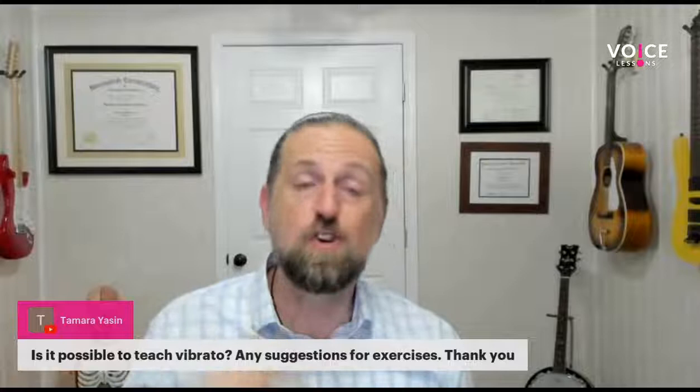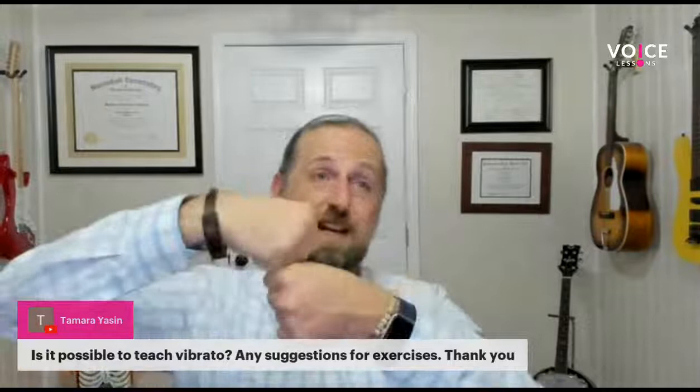During that wobbling process, you might discover that your tongue's pulling back. Well, that's one of the reasons you probably don't have vibrato, because the larynx needs to be free to have some pulsations. And if your tongue is clamping up and pushing down, it's stifling that from happening. So when you're trying to do the wobble, if you feel that tongue retracting, you want to try to get it to let go.